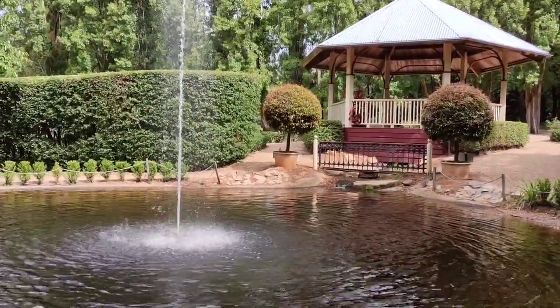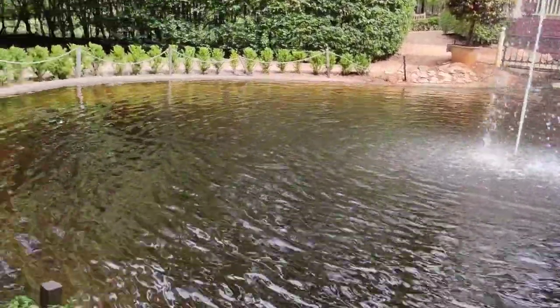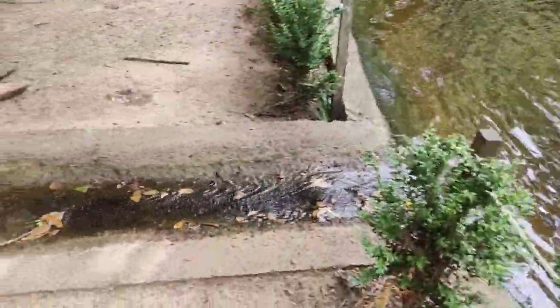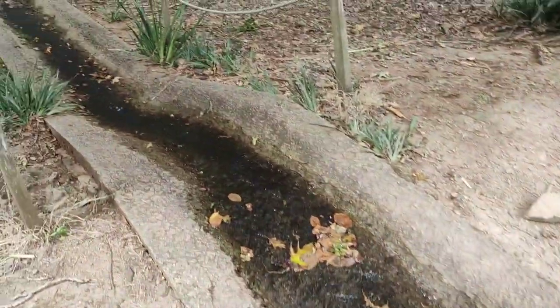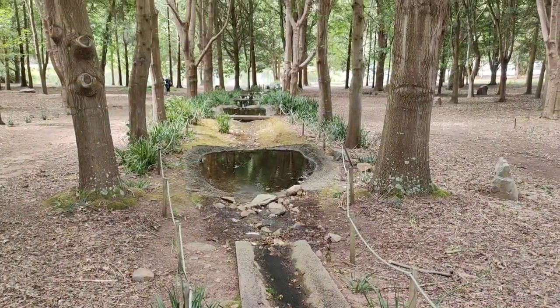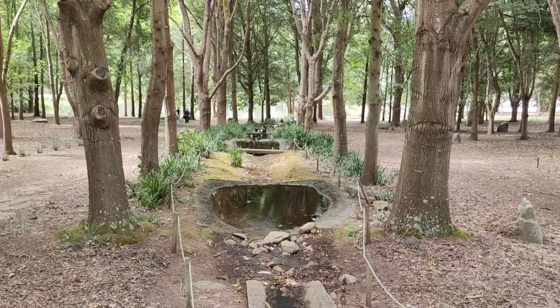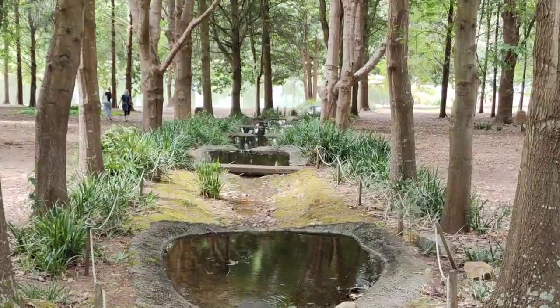Another beautiful feature here at the maze. So with this water feature here, it's got like a little waterfall. It's nothing big, but it's got 7 tiers and it runs all the way down to the bottom and then into that lake. So it goes all the way down there. Beautiful.